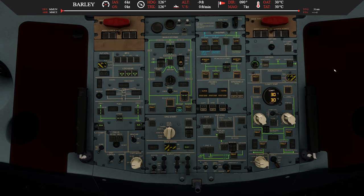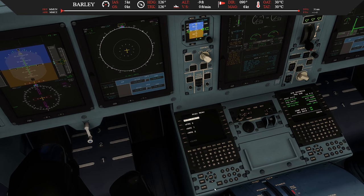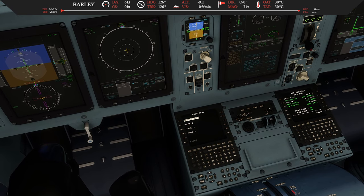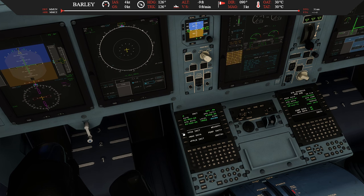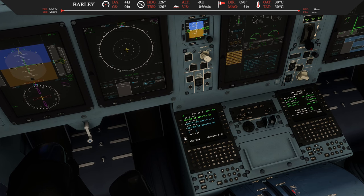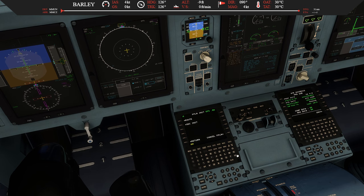And no white, we're good. Right. Now it's time for the FMS. She's already got the app plugged in. We'll turn that on. Radar lock. Right. Initialize this. Position. Good. Now we need to do our flight plan. And we are going from MMUN.